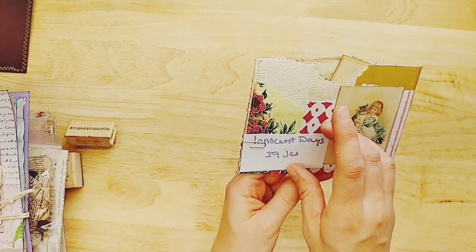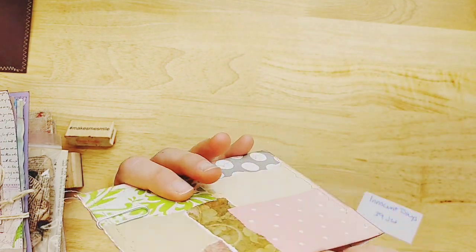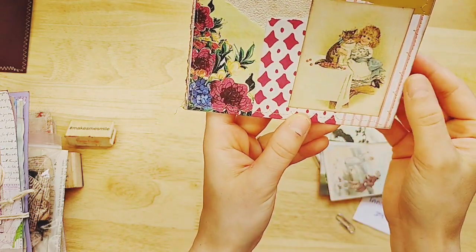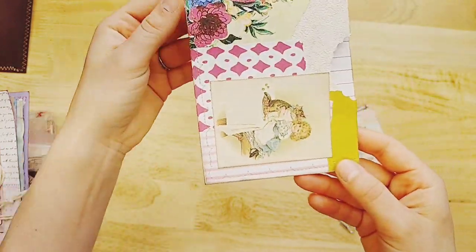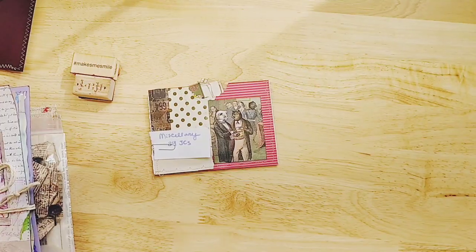So I have one Eastern Nature. This one is Innocent Days. There are 39 journal cards or ephemera pieces inside. The pouch is a collaged pouch that I made. So it's collaged up. It's also stitched. It would be beautiful to tuck into a journal, and you could put it on a page, tuck behind it, tuck in it, stitched around. This is also an image from Innocent Days.